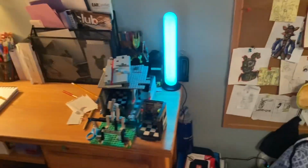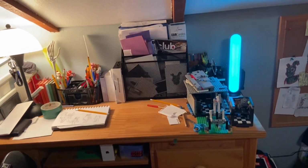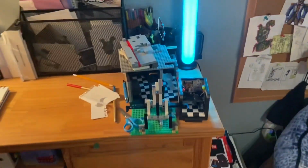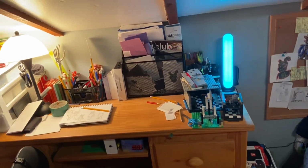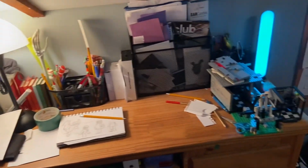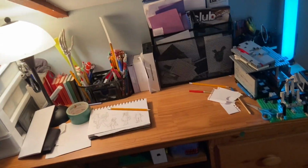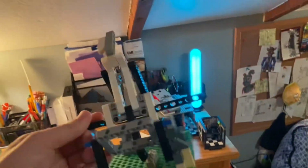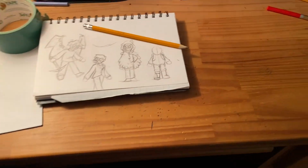So basically, yeah. And this is where the magic happens. The magic known as making videos. You can see I'm making something. I would have cleaned up before making this, but just wanted to show you the process. Usually just keep crap on this side, and film right here with a homemade Lego phone stand, because I'm too cheap to buy one of my own. But I have enough money to buy one. Just don't care. Also, I'm drawing stuff at this moment in time.